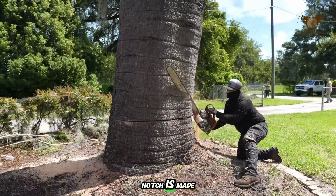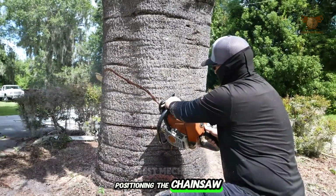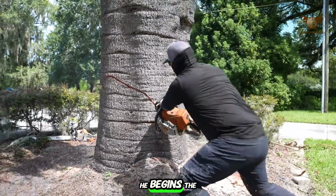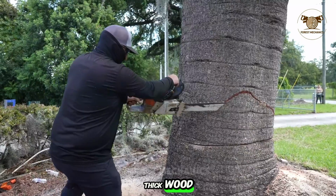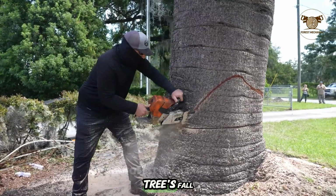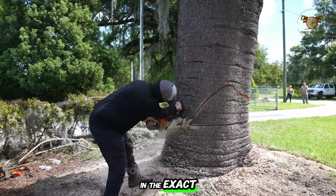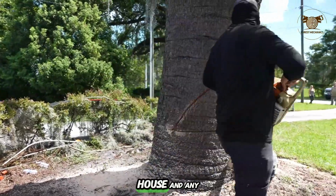Once the first notch is made, he shifts to the opposite side of the trunk, positioning the chainsaw for the next cut. This time, the cut will be diagonal, forming a perfect V shape. He begins the cut with expert control, the blade moving smoothly through the thick wood. The angle is important. This V-shaped notch is key to guiding the tree's fall. It's a strategic move, and the man knows that if done right, it will ensure the tree falls in the exact direction he wants, toward the cleared area, away from the house and any obstacles.